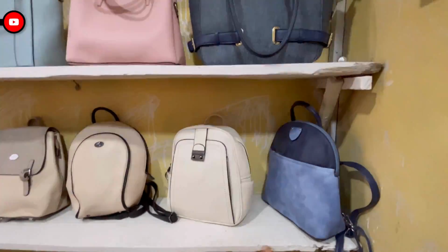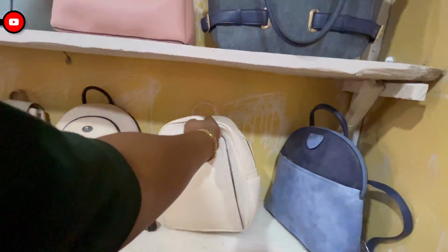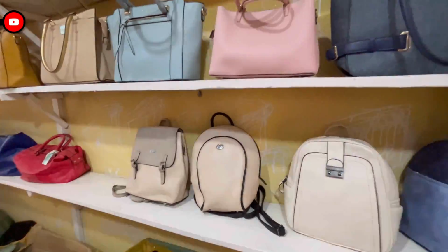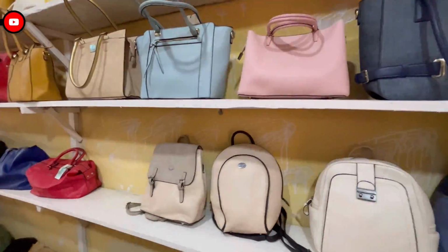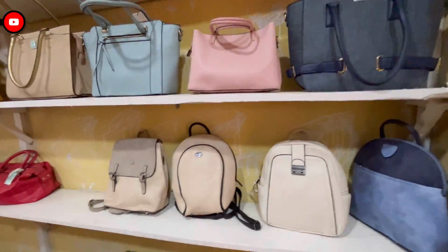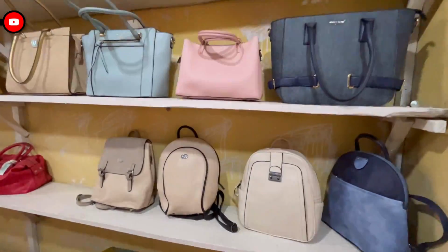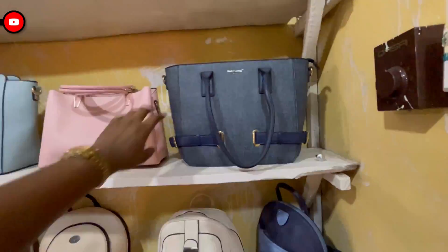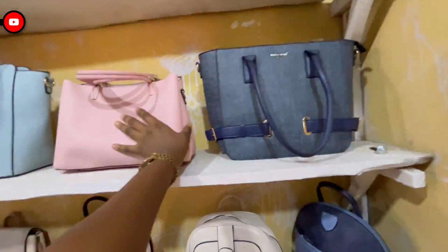So these ones are just very nice school bags. 3,500. But if somebody is buying, like how much would they sell? Is that what you sell? It depends on the kind of customers you have. You know, because you can't compare people who sell around the area with those selling on the mainland. You understand me? Okay. So that's how it is. And this bag is very strong. This one is strong leather. How much is this one?